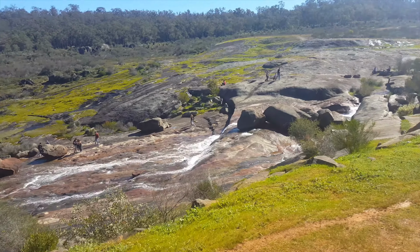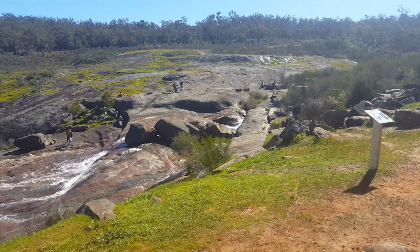I was using an ND16 filter for most of this shoot and finally got the shutter speed I wanted to get to.